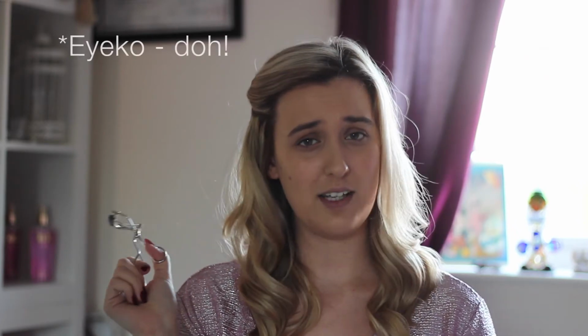Shu Uemura eyelash curlers, and you've probably all heard of these before. They're probably the most well-known eyelash curlers there are. I do have another set, I believe, but they're not as good as these. So as I said, I was gifted these, but you can easily pick them up. I need to pick up some of the new pads for them because they're wearing down. But yeah, these are the best eyelash curlers that I've ever tried.